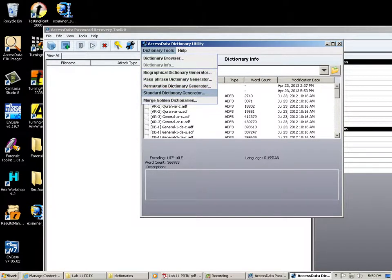There's another option here called Merge Golden Dictionaries. What a golden dictionary is, you know, in John the Ripper, when you broke a file, a password is stored in that POT file. That was the golden dictionary. What that means is it knows it. It's never going to have to break it again because it's already broken. That's what the golden dictionary is. If you break a really complex password on this machine, every time you use this machine from now till whenever, if that password is used again, it'll break it instantly.